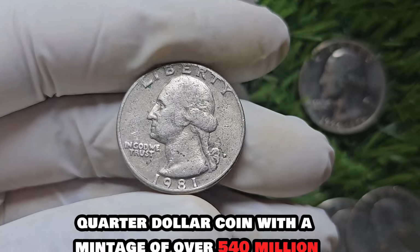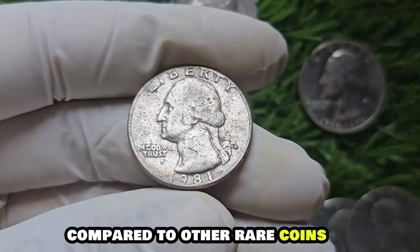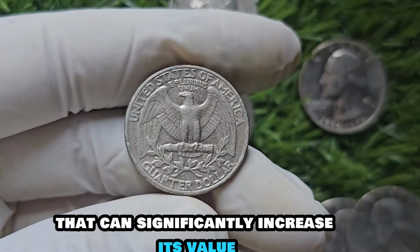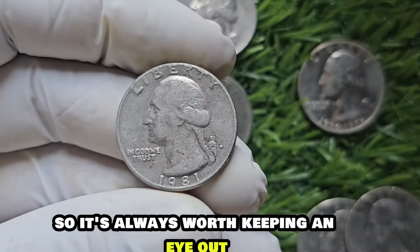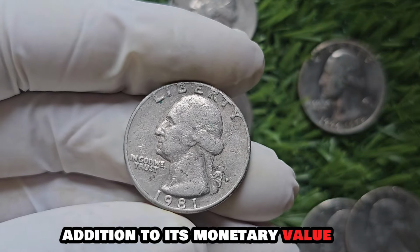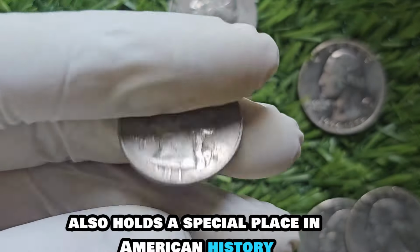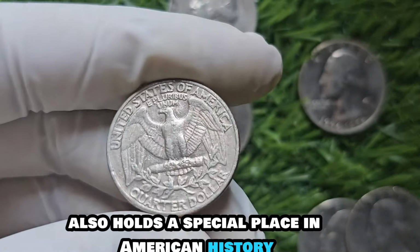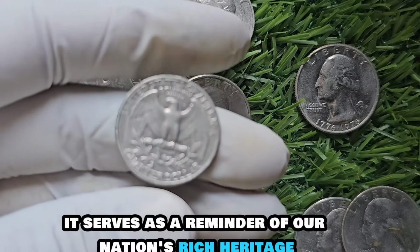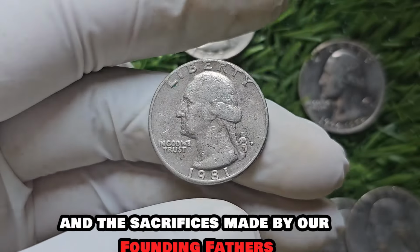Another factor to consider is the mintage of the 1981 D quarter dollar coin. With a mintage of over 540 million, this coin is relatively common compared to other rare coins. However, there are still key dates and varieties that can significantly increase its value, so it's always worth keeping an eye out for those hidden treasures. In addition to its monetary value, the 1981 D quarter dollar coin also holds a special place in American history. As part of the Bicentennial Quarter Series, it serves as a reminder of our nation's rich heritage and the sacrifices made by our founding fathers.